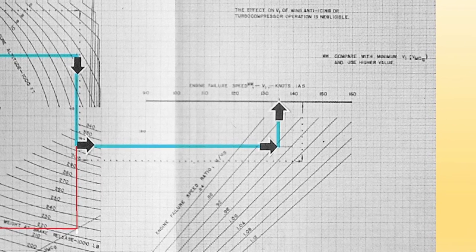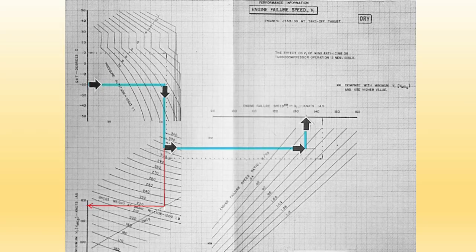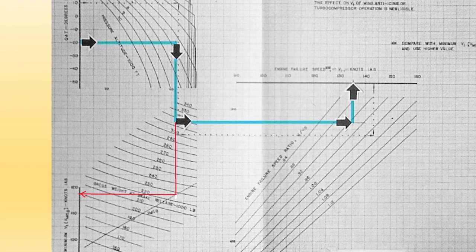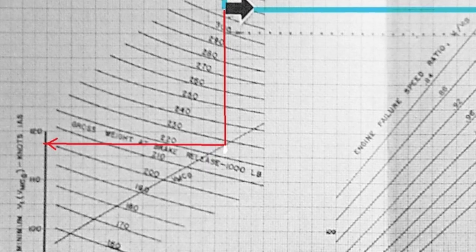All the V1 speeds are indicated, by the way, all the speeds are indicated. And we have V1 MCG. So there's an additional check to do. You read down on the red side of the graph. This is the minimum speed at which, as we mentioned before, the aircraft can be controlled with one engine inoperative, using only the flight controls, and it does not consider nose wheel steering or differential braking.